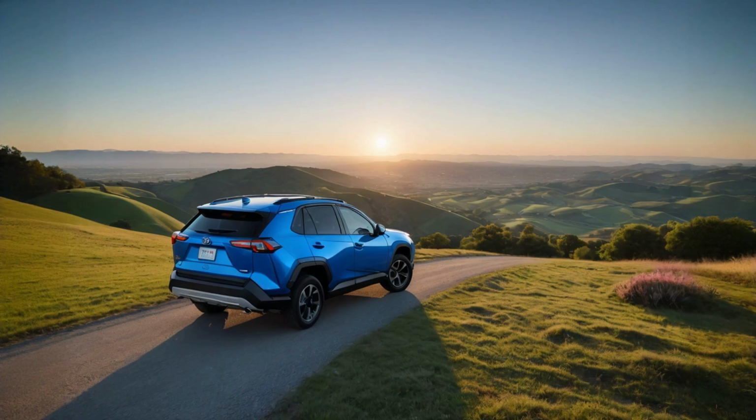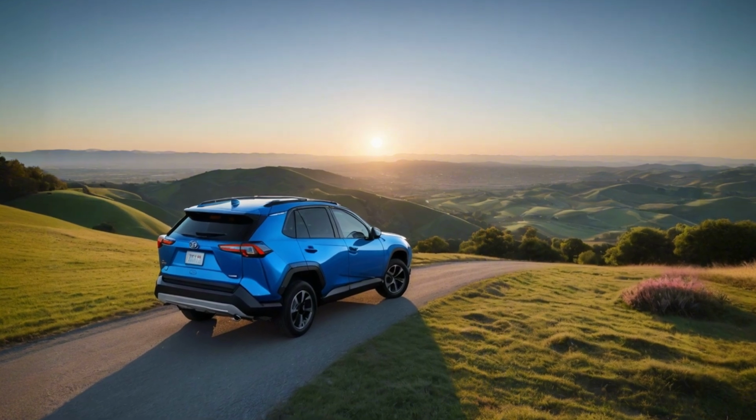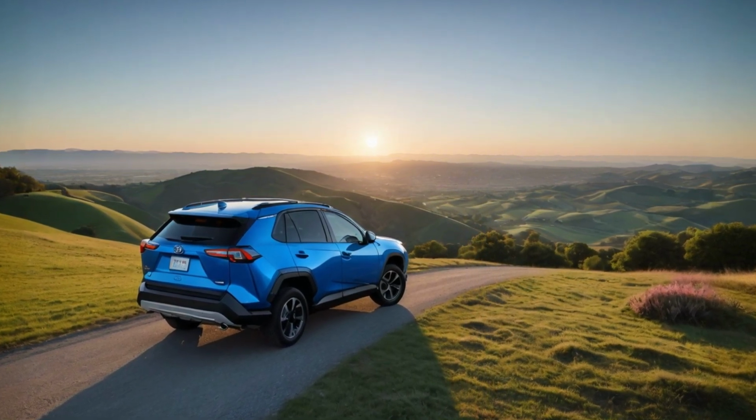The vehicle is available in a range of vibrant colors, including the newly introduced electric blue and lunar rock.